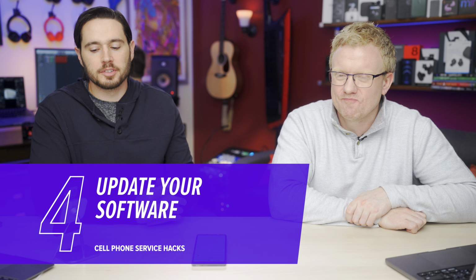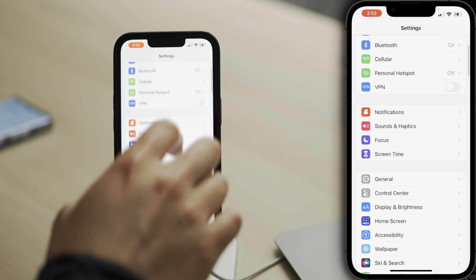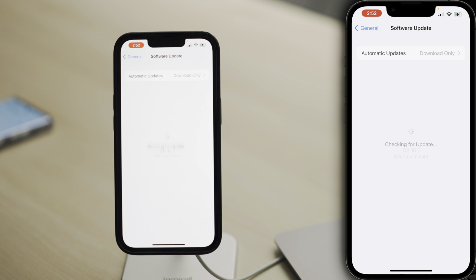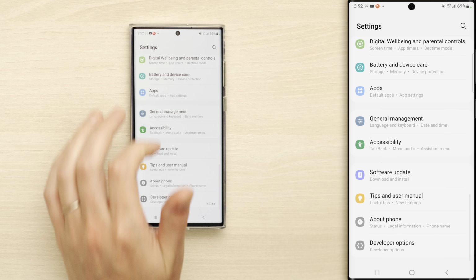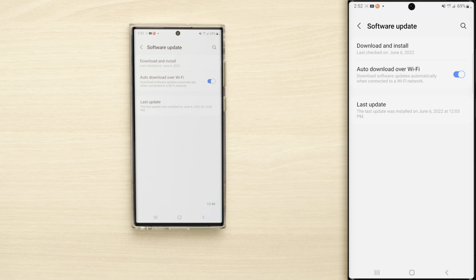Speaking of updating, the next thing you can do to improve your cell service is update your cell phone. Some software updates include modem firmware updates, which can improve your iPhone's connection to your carrier's towers. On an iPhone, let's go back to the main page of Settings. Scroll down, tap General, tap Software Update. If an update's available, tap Download and Install. On an Android, if we go back to the main page of Settings, a little bit easier, scroll down and look for the Software Update option, then tap Download and Install.